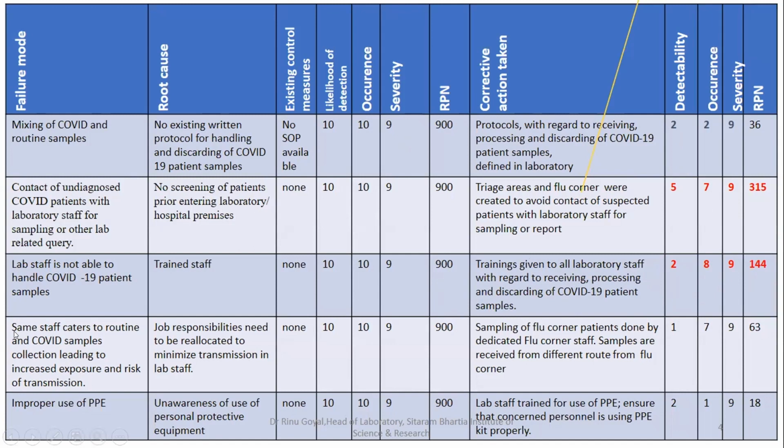Next failure mode: the same staff catering to both COVID and non-COVID patients. What was the cause? Because the job responsibilities were not allocated in the organization: who will handle whom. So existing control measure: none. The likelihood of detection was low, occurrence was high, severity was 9. And when dedicated staff was posted in the flu corner and they were not allowed to go to other areas, the detectability came very quick, good detectability. Likewise, it came to 63.